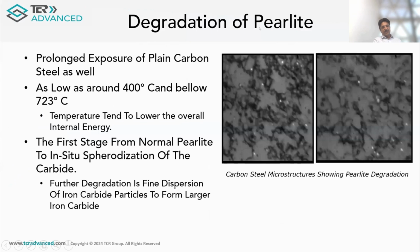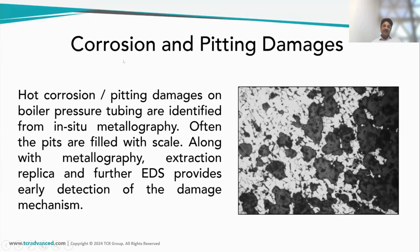Then you have the degradation of perlite. This is a very common damage mechanism, where carbon steel and low alloy steels are quite often used in most components. When they operate above 400 degrees centigrade, the perlite, which is the alternate lamella of cementite and ferrite, starts converting into spheroids; they lose strength and the hardness also lowers. Because when you find this at an early stage, you can improve the operation and get the maximum life of the component. Then you can find corrosion and pitting damage from the replication.